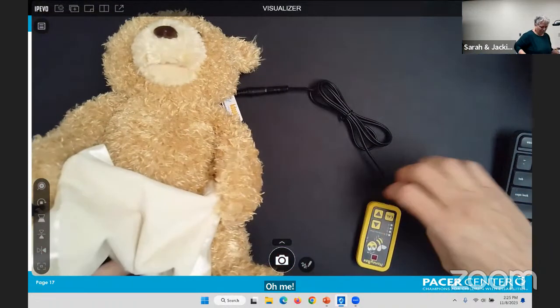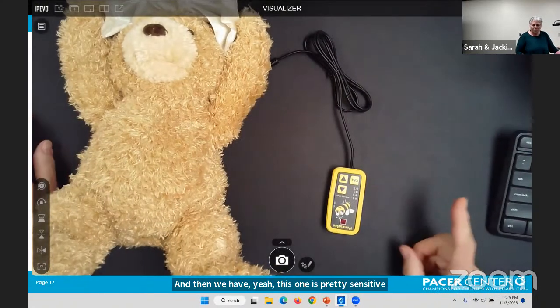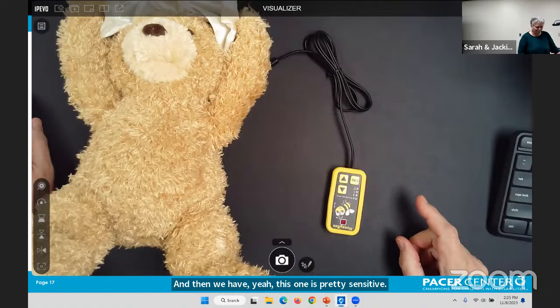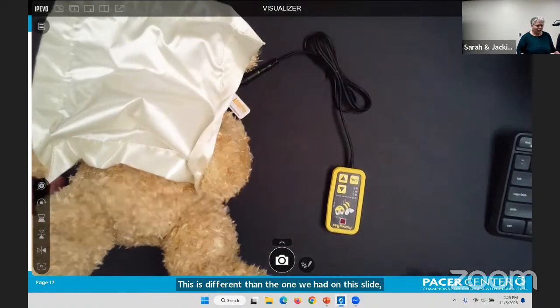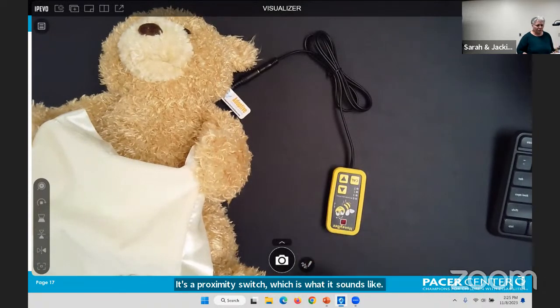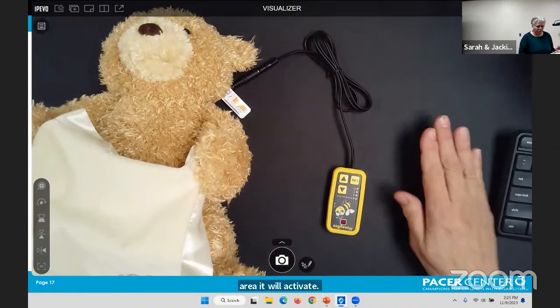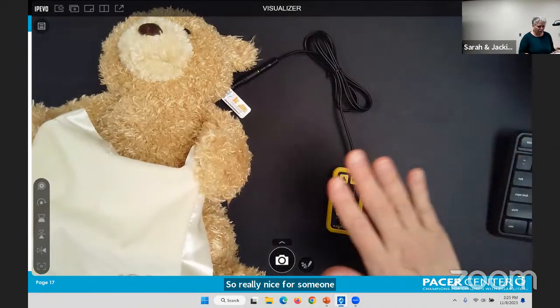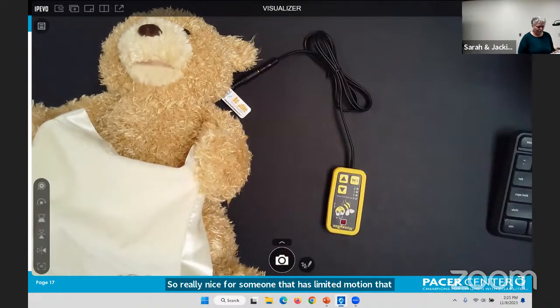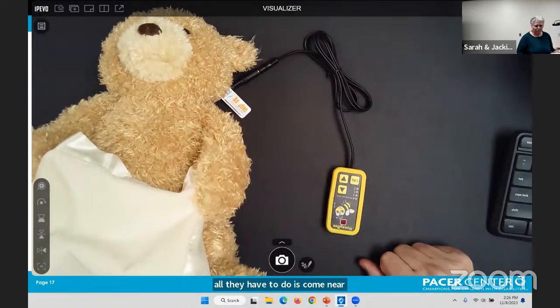And then we have this one, which is pretty sensitive. This is different than the one we had on the slide. It's a proximity switch, which is what it sounds like. It's basically when anything comes into the area, it will activate. So it's really nice for someone that has limited motion, that all they have to do is come near it or swipe their hand across it, and it's turning it off again.